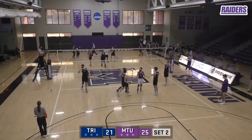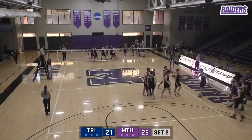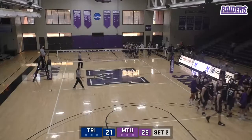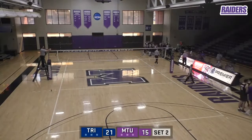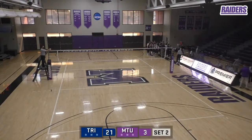Violation called, man. Another weird way to end the set, especially this one, as it was very competitive. It's just interesting to watch. Last one was a service error. This one, violation. Those easy points that Trine's just given up. That's for sure. They're a back row attack that will end it 25-21. Raiders take the second set, and we'll be back here following this intermission.